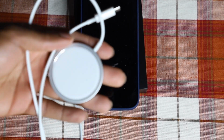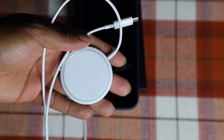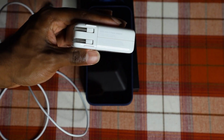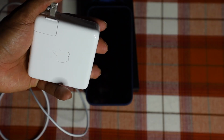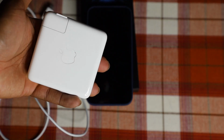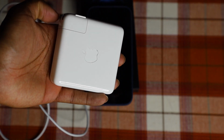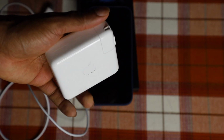All right guys, lastly, to end this video, I'm gonna use the Magsafe Charger, which is a 15 watt. I have a 96 watt Magsafe, so this is from my MacBook Pro. I'm gonna use this on the phone and see if it makes a difference in power. Like I said, I already tried it, but it may be a difference with the iPhone 12. So let's see how it is.